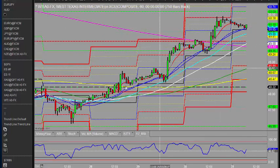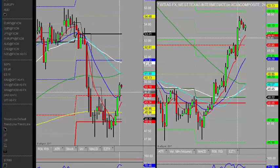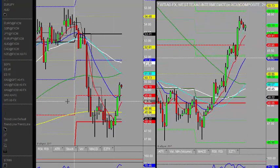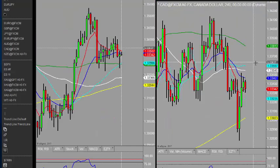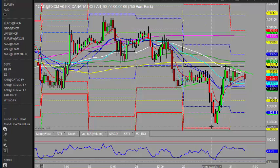Okay, oil's still stepping up, so that may help the sell side of things. It's pushed back up to $50 a barrel. That could help the Canadian dollar, but we have got news out later today, which may be the spoiler.